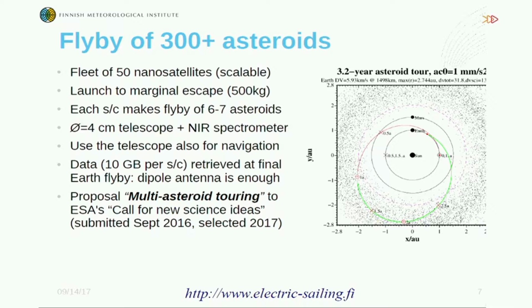And this idea was presented with the name Multi-Asteroid Touring to European Space Agency's so-called call for new science ideas last year, and it was selected for further consideration this year. So this selection means that a workshop was arranged at ESA 2 weeks ago, an internal workshop where this idea was discussed, and then likely it will lead to some kind of CDF study later this year.